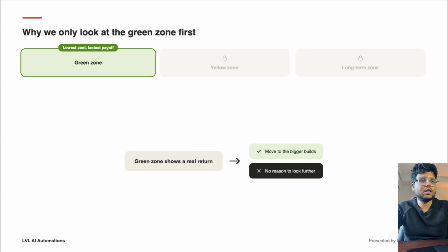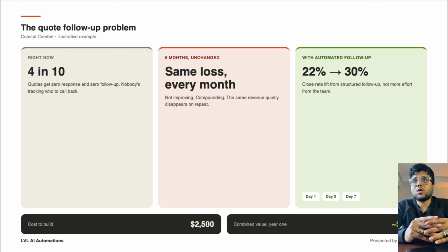If the green zone doesn't show a real return, there's no reason to even look at the bigger, more expensive builds. Okay, so going back to the example again of Coastal Comfort HVAC services, let's look at one of the problems, which is the quote follow-up problem. You can see right now, 6 months from now, and with the follow-up AI system implemented. Right now, 4 out of every 10 quotes go silent with no response and no follow-ups. And 6 months from now, if nothing changes, that's the same lost revenue repeating every single month.